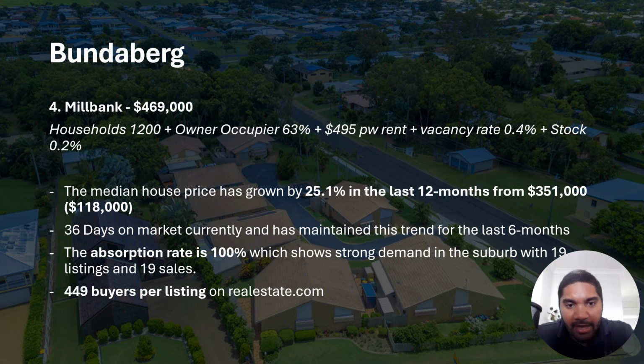And look, on the buyer demand, as per realestate.com and Domain, we can see here that there are 449 unique buyers per listing. And again, that click to household ratio is very, very high there as well, sitting around that 40%, which is what you want to see when you're looking at this ratio for suburbs to invest in. So look, guys, it's got a lot of good demand side data, looking very good. All the suburb profile information is ticking a lot of boxes there.